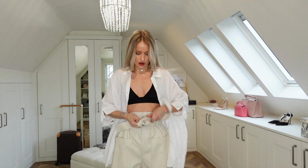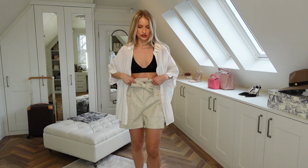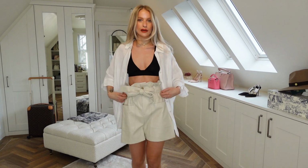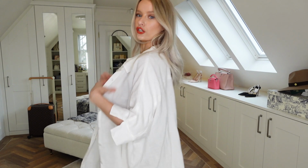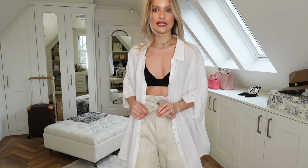So if it's more of a holiday piece, this kind of thing I'd wear with a pair of shorts, any pair of shorts. I'm just wearing these because I've not got my wear out of these shorts, and they're so cute. This paperbag waist, faux leather, and then a shirt like this. This is an example of a super long linen shirt. It's also quite a 3/4 sleeve.